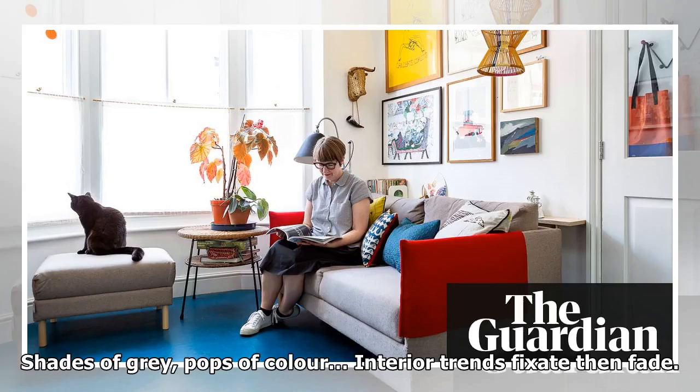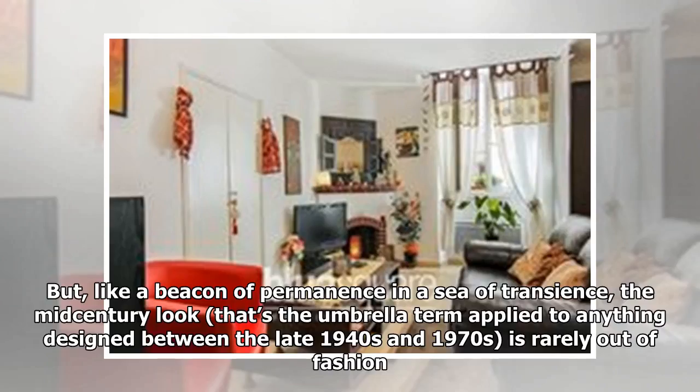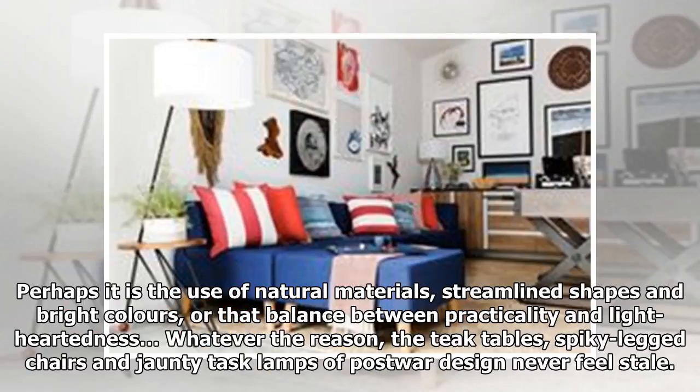Shades of gray, pops of color. Interior trends fixate then fade. But, like a beacon of permanence in a sea of transience, the mid-century look, the umbrella term applied to anything designed between the late 1940s and 1970s, is rarely out of fashion. Perhaps it is the use of natural materials, streamlined shapes and bright colors, or that balance between practicality and lightheartedness. Whatever the reason, the teak tables, spiky-legged chairs and jaunty task lamps of post-war design never feel stale.